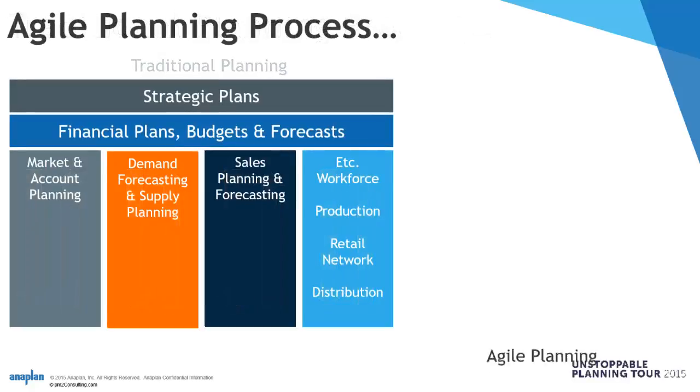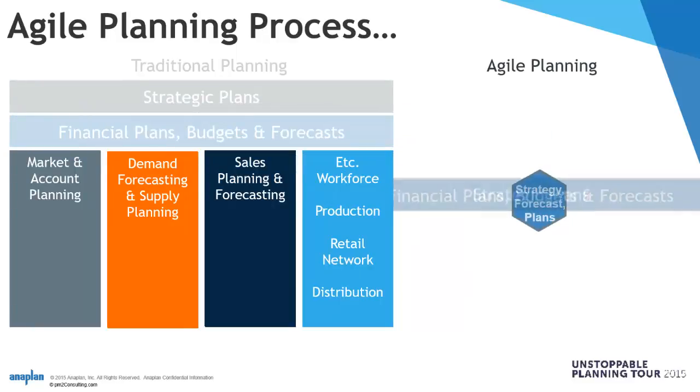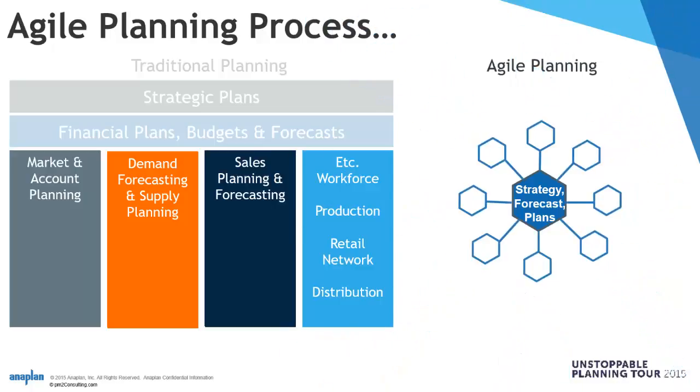So what does Agile do for us? It gives us an alternative. What if we could take that strategy and the forecasting and make it sort of the center of the hub? And then after that, around that, a series of spokes. And each of these spokes represent part of the planning process.